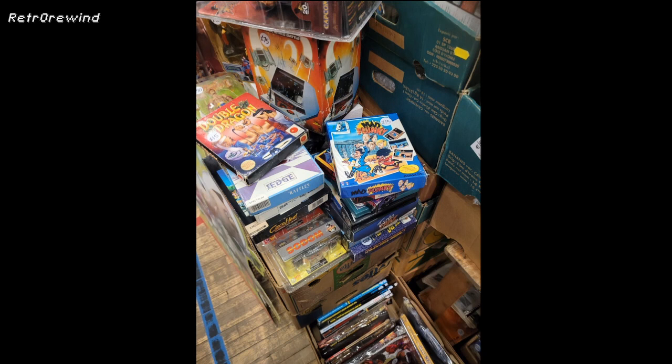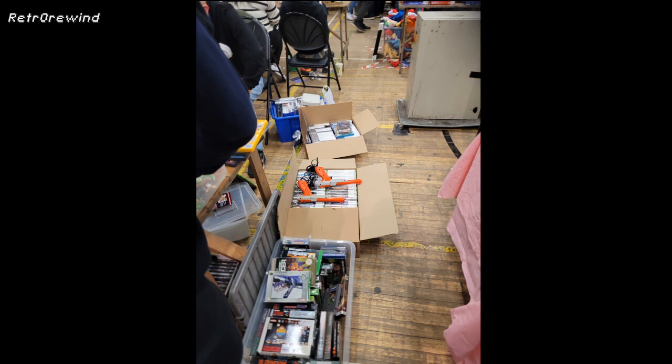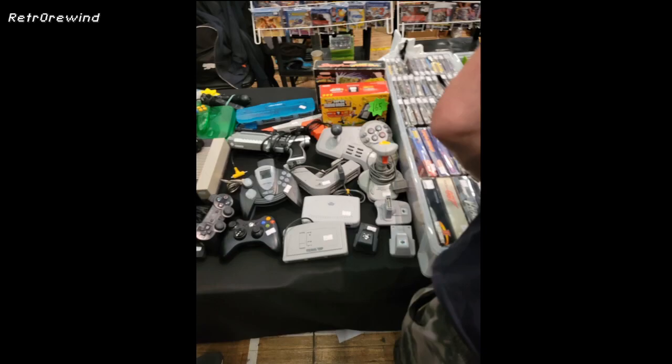Mad Flunky for the Atari ST. I've never even heard of that, so I'm going to try and play it and see what it's like. That's why I took that photo. I just thought, I've never heard of that game. I'm going to get it, see if I can find it and play it. Some NES Zapper guns and N64 titles there. Lots of joysticks again, all different types of joysticks for all different types of systems.